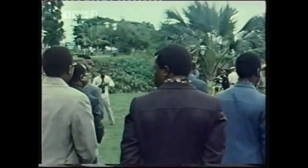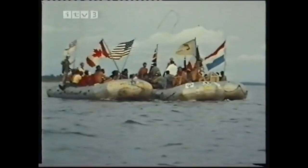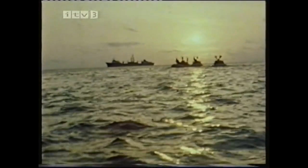After the celebrations, all that remained to be done was to sail the giant inflatables down to the mouth of the river and out into the Atlantic to complete the obstacle course that had defeated everyone who had previously attempted it, with one notable exception, Henry Morton Stanley.